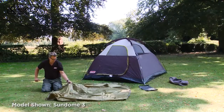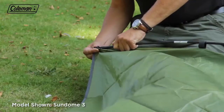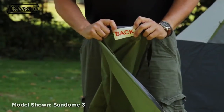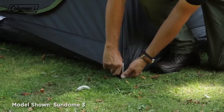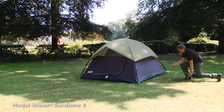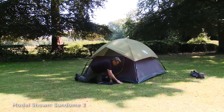Lay out the fly sheet. Put the last pole through the Velcro tabs and place the ends into the webbing pockets. Take the fly sheet over the tent. The back of the fly sheet is labeled. Attach the fly sheet's Velcro tabs to the poles to secure, and then hook to the ring at ground level. Tension and tighten the pegs if required, and then peg out the two guy lines. Finally, add the doormat and secure with pegs.